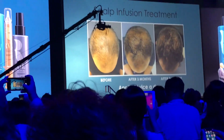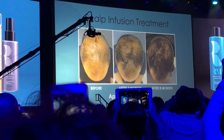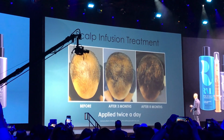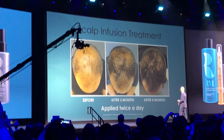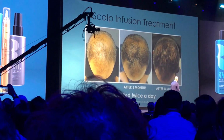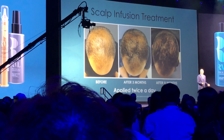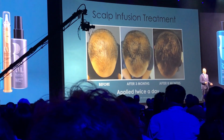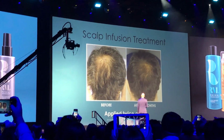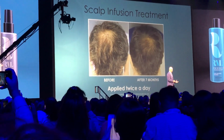Okay, now I'm going to show you some other people who use our product, the scalp infusion treatment, in my clinic, in my patients. And you can see this guy has typical androgenic alopecia, right? He's got on the top and the front, he's thinned out a little bit. But as he used it over the course of 8 months, you can see the hair looks much better. And here's another one. It's mostly on the top of the scalp, and you can see that the quality of hair is much better, and looks better, and more voluminous.